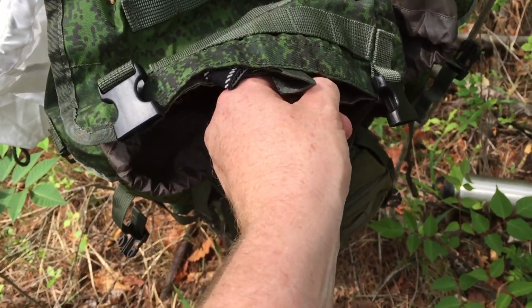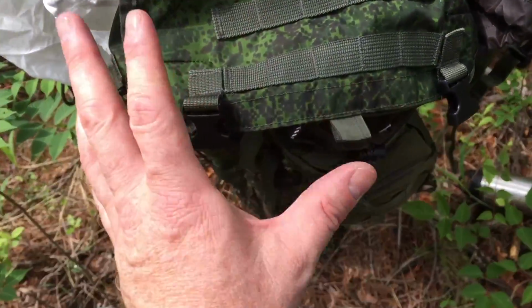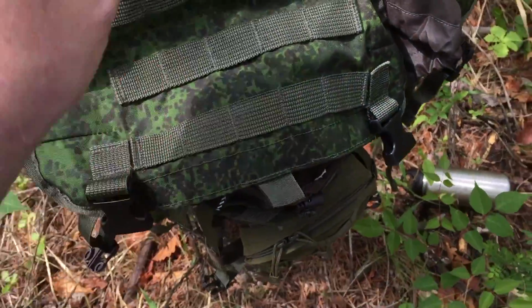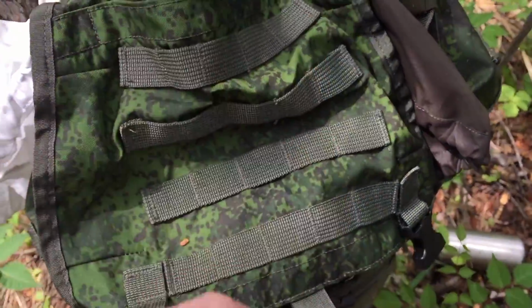it's going to lose its grip, it's not going to be able to hold as tight, right? So you're going to have stuff falling out here. I'm not a fan of that. I really wish that they would have had a zipper here. That would have been a better solution. Same here too. Would have been quieter also.